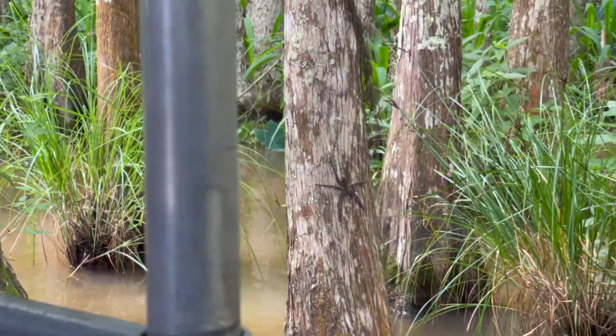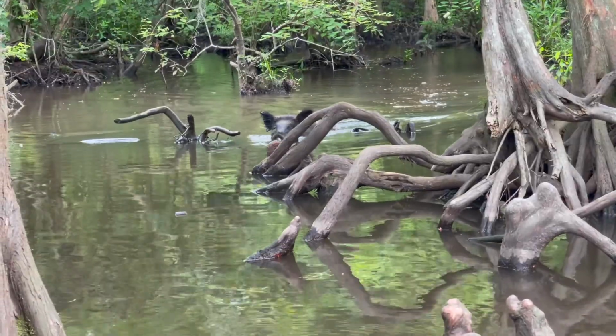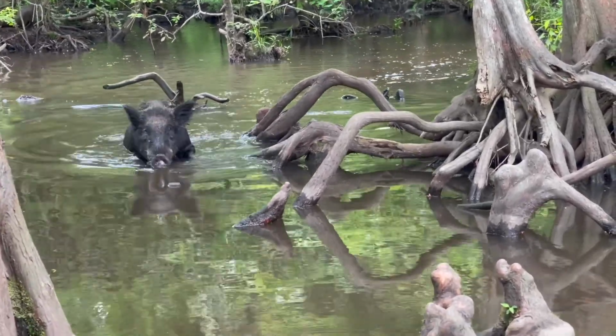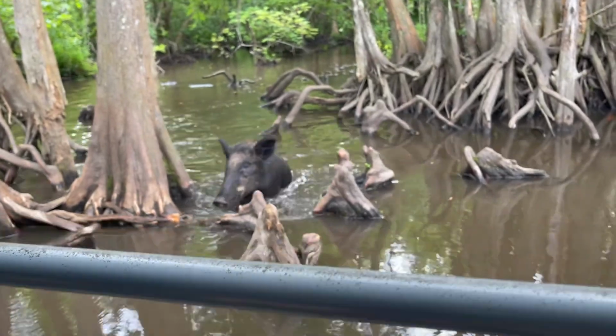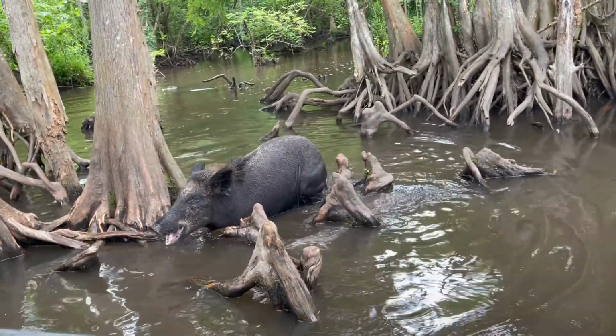Let the other side of the boat see it. Oh my God, I love him. Hi, sweet baby. Oh, hello. Yeah, the bigger ones, they eat them up there. But these pigs here, they're attacking out. Crispy bacon.